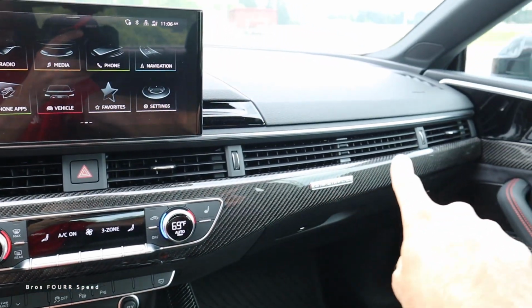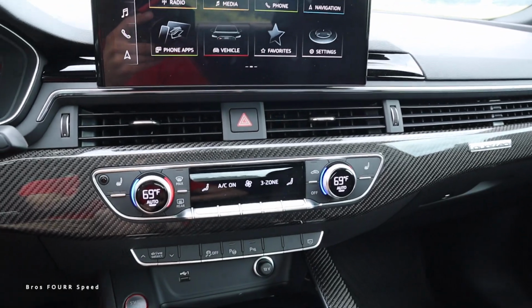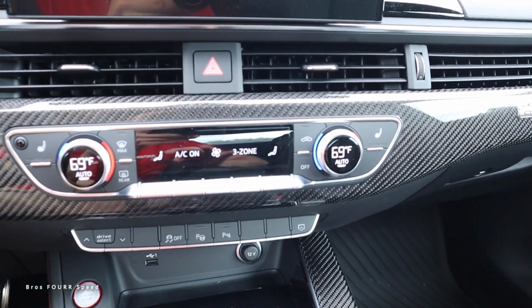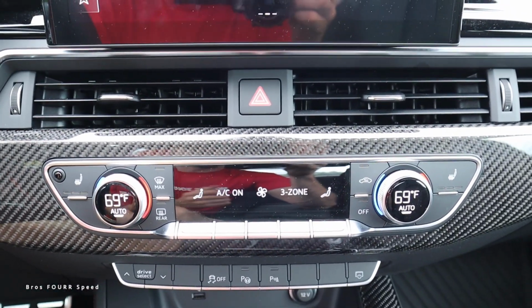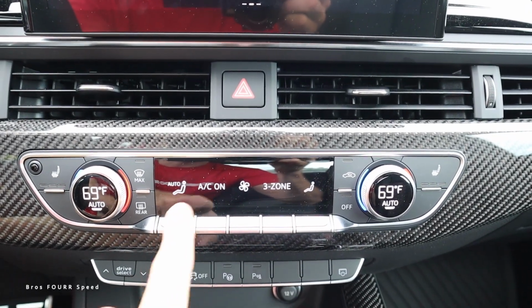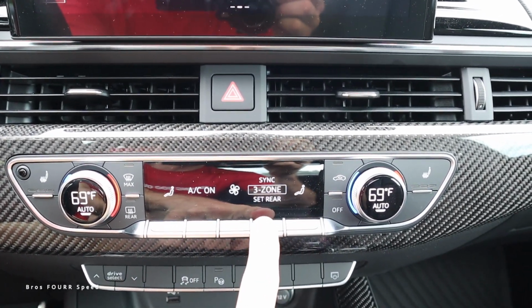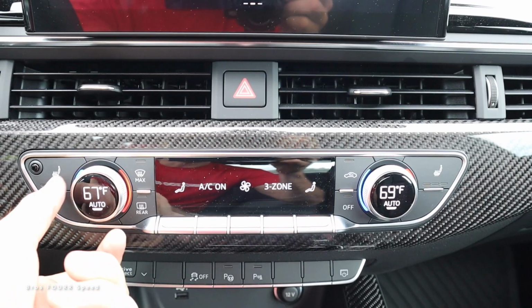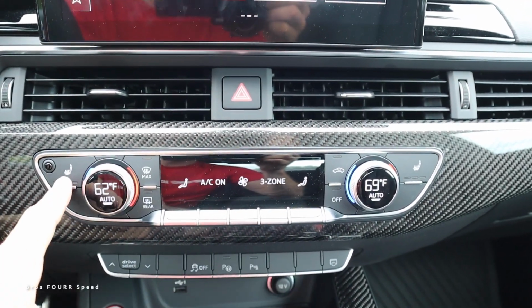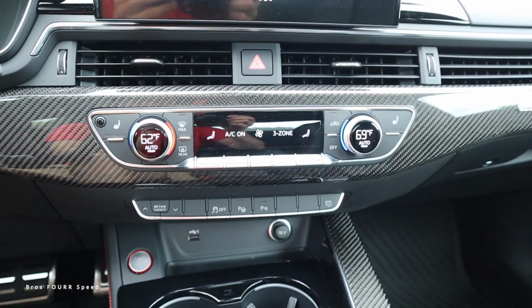Underneath that, all of the air vents are continuous, so that ties it in together nicely with the carbon fiber accent trim piece just underneath that. Now, right in the middle, this is how you can adjust all the climates. So there's fan speed in the middle, there's AC along with where you would like the air to go, and there's different zones that you can adjust along with the temperature dials for your driver and passenger. There's some defrosters, and then these are even heated front seats too.